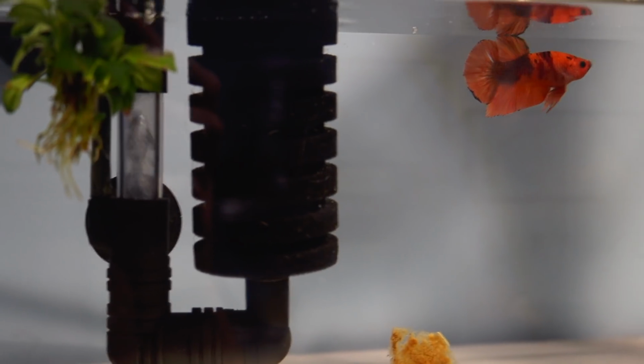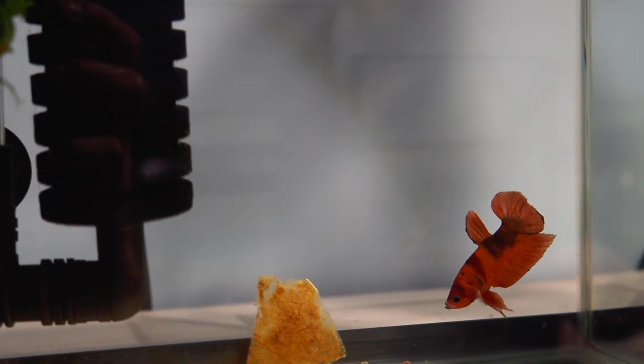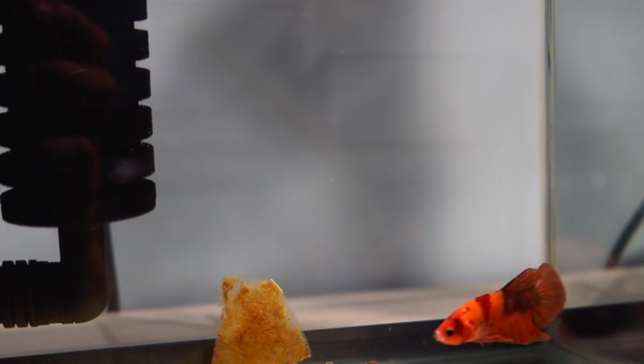If you're someone that takes care of your bettas by giving them the right size tank, providing them with a varied diet, and keeping their water clean, then you're doing everything that you possibly can to prevent diseases. But if you have a betta that has come down with ick or maybe an internal parasite or even some kind of a fungus infection, then you're going to want to stay tuned because I'm going to tell you exactly how to treat it.